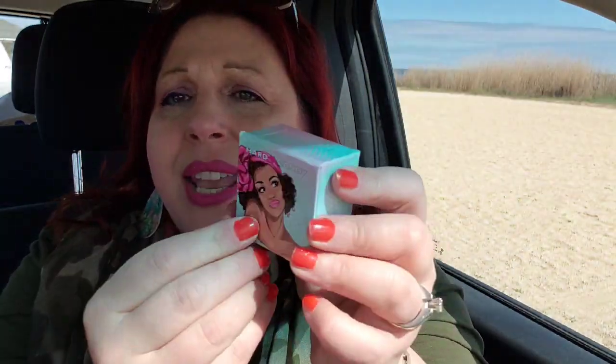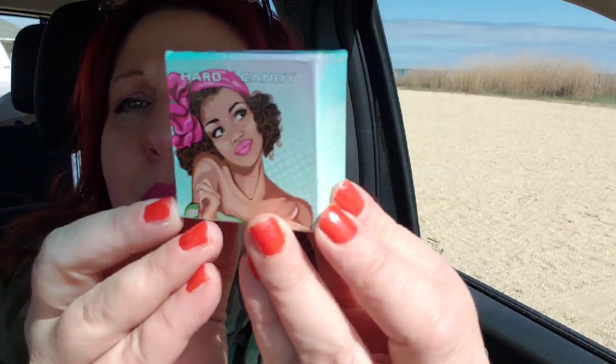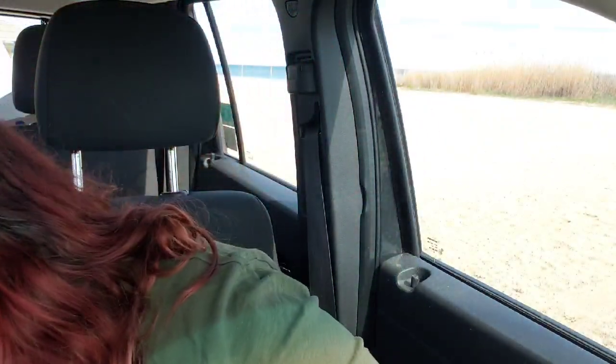Look at how nice that is. And it's so beautiful. The girl on the box is beautiful. This is just a cute, really, really cute item. So yeah, I'm on the hunt for more of these, but so far I have, well, I'm keeping one, 6, 7, 8, and I think she might have picked up 10 for me. So I have 18 now. So we're on the hunt, guys.